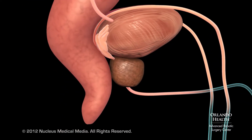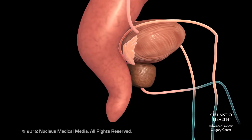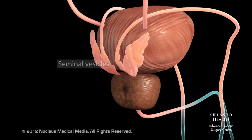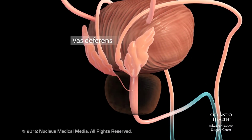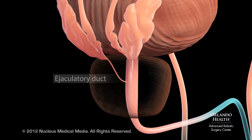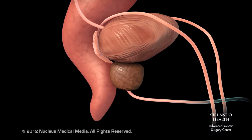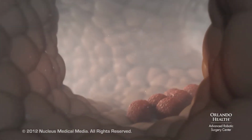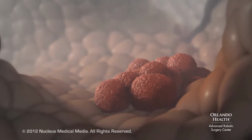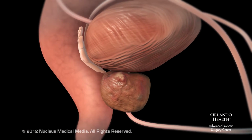The end of your large intestine, called the rectum, lies behind your prostate. Each of your seminal vesicles combines with a vas deferens to form an ejaculatory duct, which attaches to your prostate gland. Prostate cancer is an abnormal growth of cells lining the tubular gland tissue inside your prostate. As the cancer cells multiply, a tumor forms.